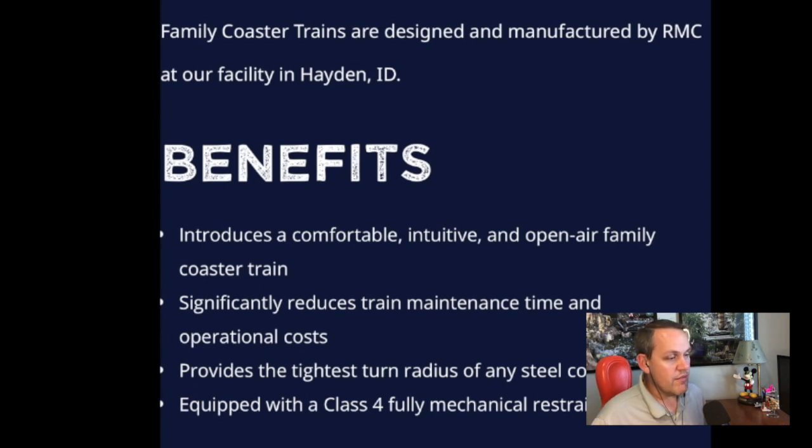Significantly reduces train maintenance time and operational cost. I can agree with that. The cab on their other trains does require a lot of maintenance and upkeep. And the fact that these have some T-bar style restraints is probably going to be saving all sorts of time and effort. Provides the tightest turn radius of any steel coaster train.